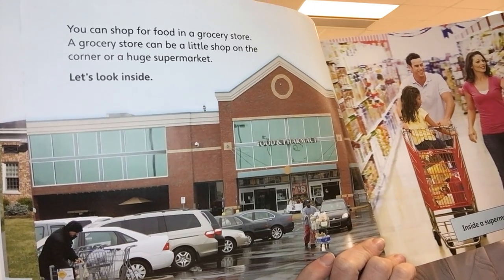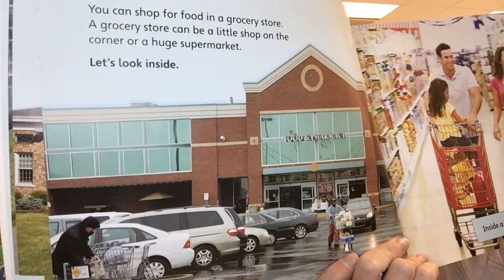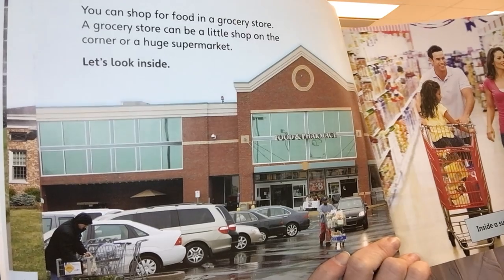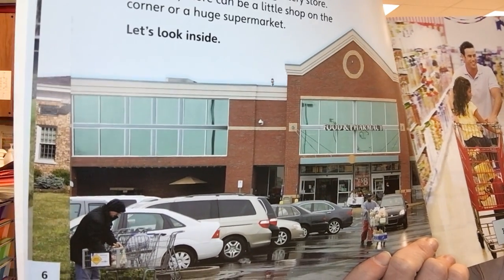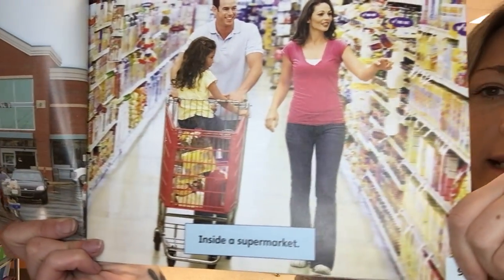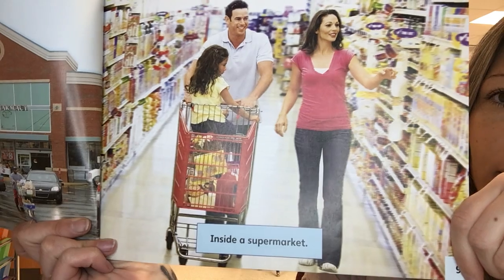You can shop for food in a grocery store. A grocery store can be a little shop on the corner or a huge supermarket. This is the outside of a big supermarket. Now let's look inside. This is inside a supermarket.